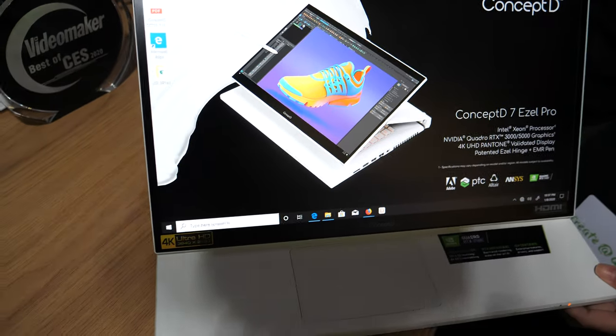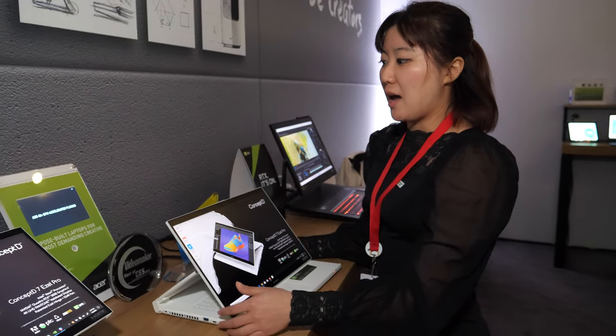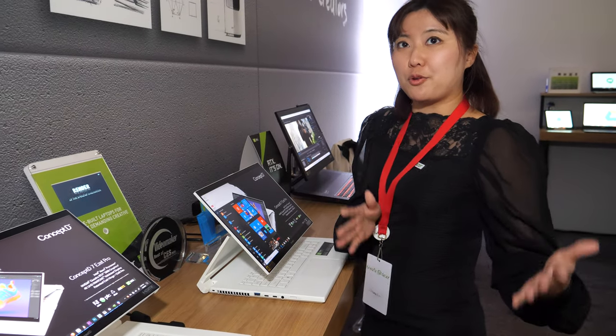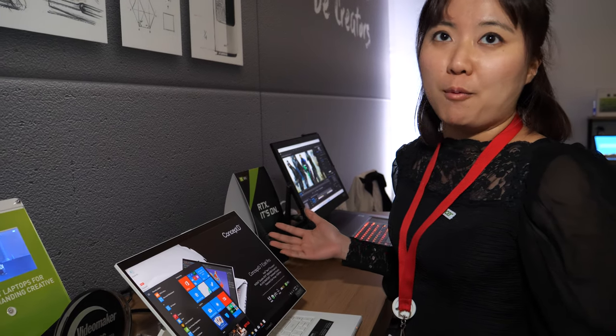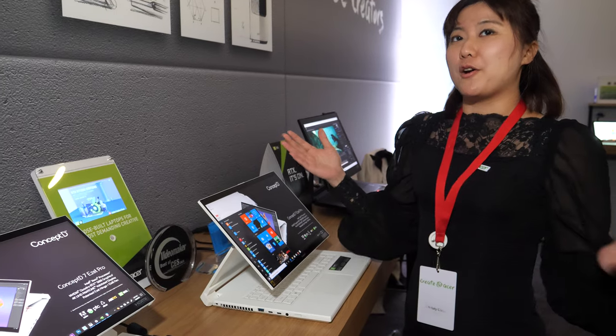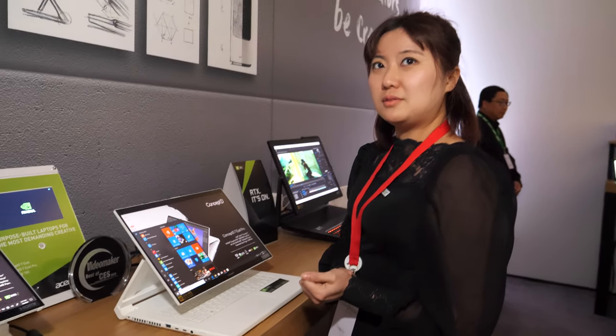So, $999 or how much is it going to cost? It depends on the configuration. We have a whole bunch of series from ConceptD 3 up to ConceptD 9: 3, 5, 7, and 9. So the price band will be different, from 1,000 to 5,000. We offer various choices for the customers. So Intel Xeon with RTX maximum is going to be 5,000.